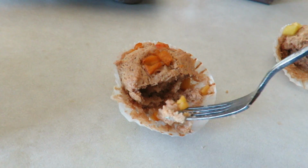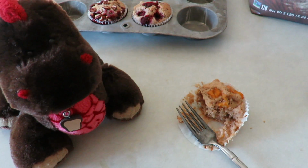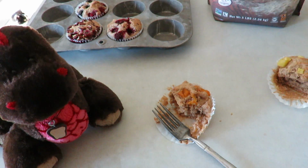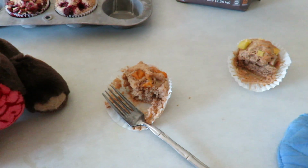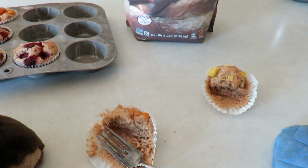I mean, it is good. I do like this. On par with blueberry. Not as good as the raspberry though. The only thing is, even though I doubled the cinnamon, I'm still not tasting it very much. So I'm gonna sprinkle some more on. Now I have this loaded with cinnamon. Okay, too much cinnamon. Too much for me.